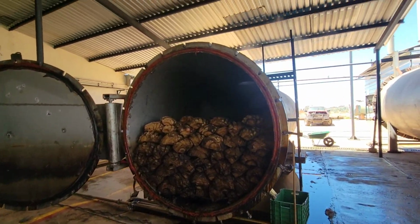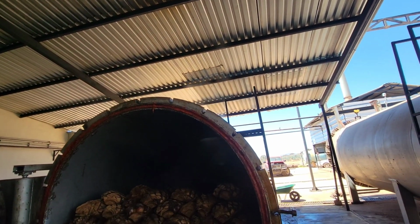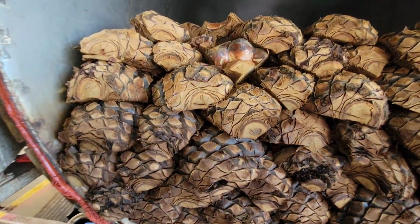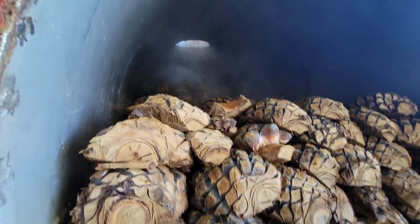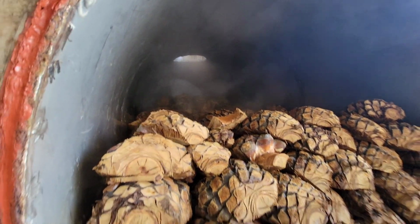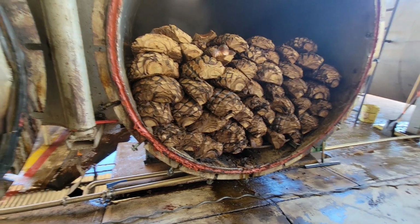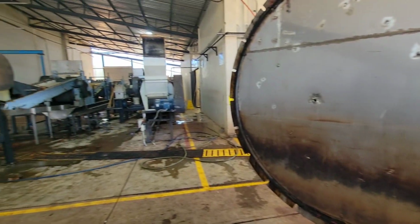I truly wish you could still see the steam coming off. I truly wish you guys were standing here with me to smell what this smells like. Look at the steam. Guys, it's unbelievable.